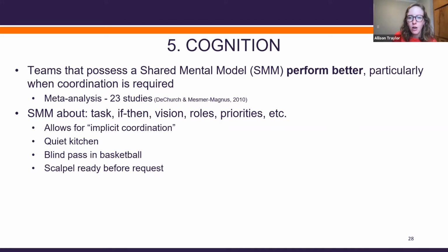And this is how teams are implicitly coordinating. This is how you have a quiet kitchen. This is how basketball teams can blind pass and anticipate what someone else on the team is going to do. I wish I had a football analogy, but I don't off the top of my head. And this is how in the operating room, the scrub tech has the scalpel ready before the surgeon requests it. They've done the procedure enough times together, and worked with this surgeon enough times, that they don't have to wait for the surgeon to say, hey, hand me the scalpel, before they have it ready to go.